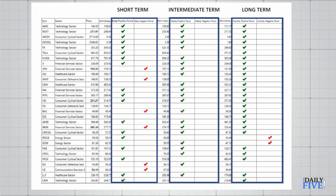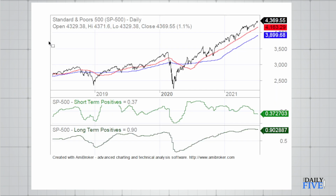So looking at this from these three different categories, let's go to a different chart. This is another chart that I send out weekly. I've got a picture of the S&P here with a few moving averages, but underneath what I want you to focus on are the short-term positives and the long-term positives. This is a report where I go through every single stock over the weekend. These are the top 400 stocks, not just the top 30, essentially based on market cap divided by sector. And this is the running total week by week of how many are short-term positives.